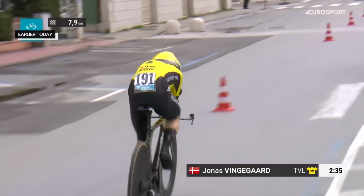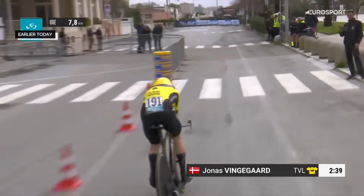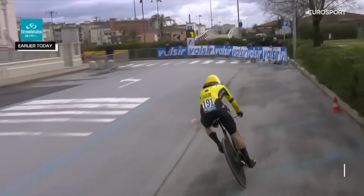Well, after the turnaround, things perhaps just changed a little bit. The motorcycles were staying with him, absolutely locked on his backside. At peace with himself? Not sure.